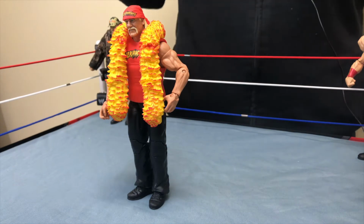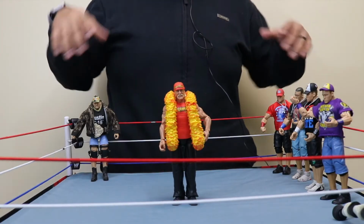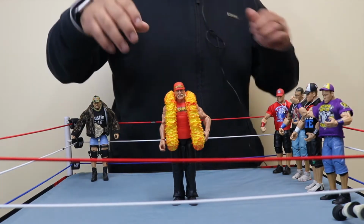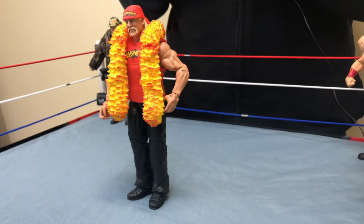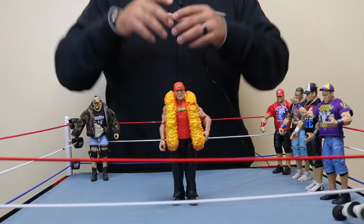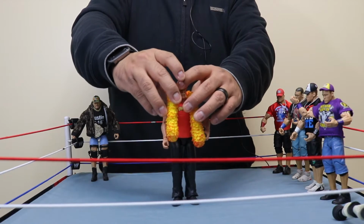I'm always picking up new figures, loose ones. I like the new ones, because you can unpackage them and keep them on display. But I'm always looking for a great deal. So we can move on to Hulk Hogan. This I want to say, now like I said, don't quote me, is from the Elite line, the Target exclusive Elite.